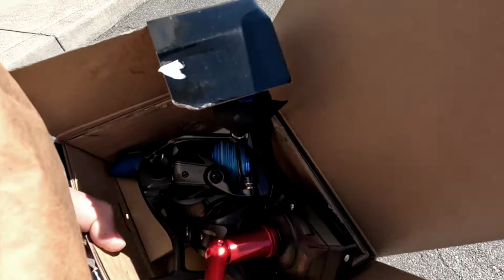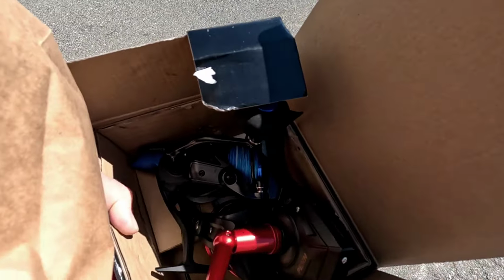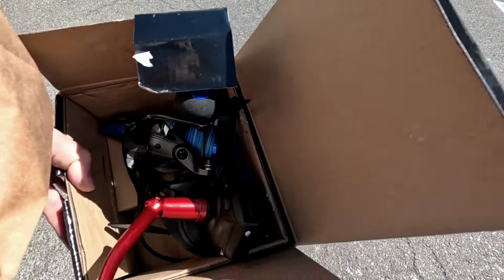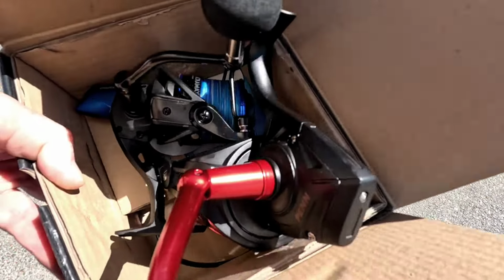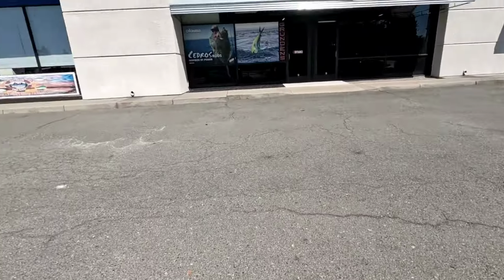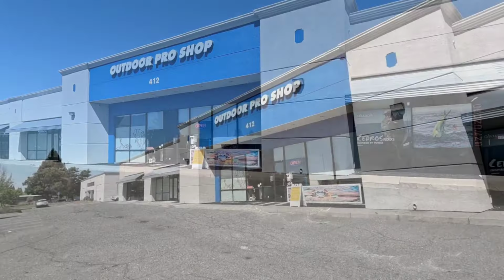Alright guys, well, we got ourselves all spooled up. We got blue and green 80-pound test, which is great. So hope you enjoyed that little trip in to the Outdoor Pro Shop.